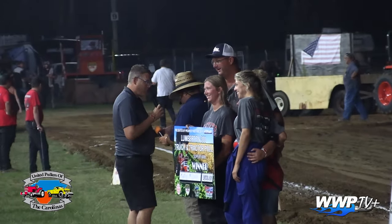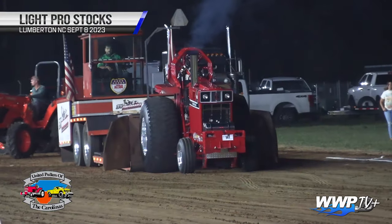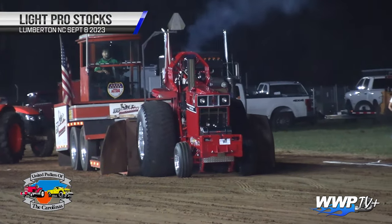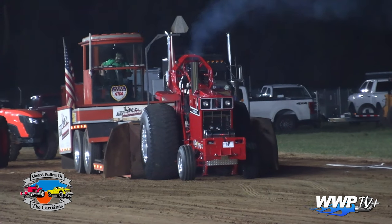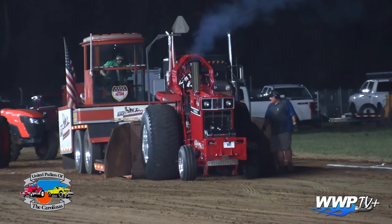Light Pro Stocks, 3,000 horsepower out of a single. Well, now, I think this track is going to work in. I'm taking Powerhound for the last.